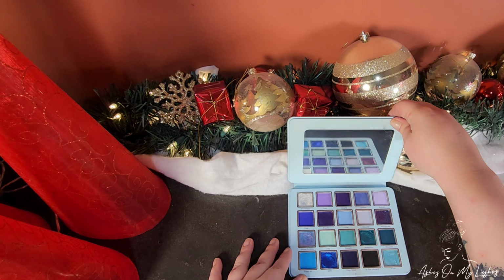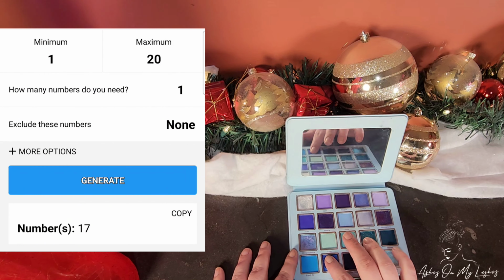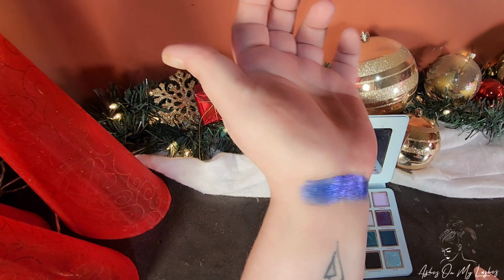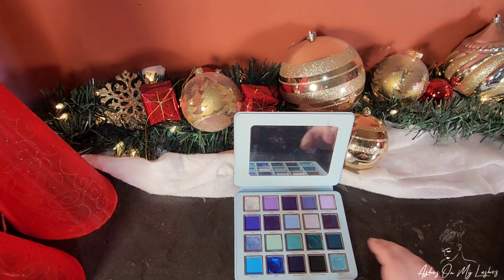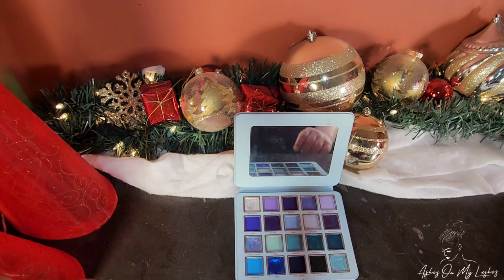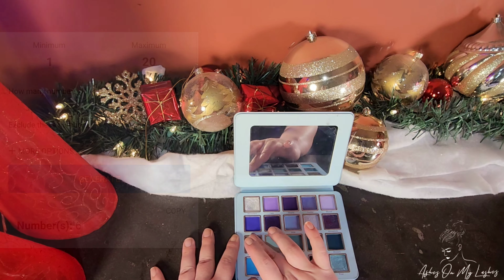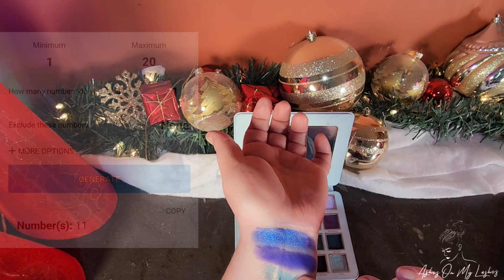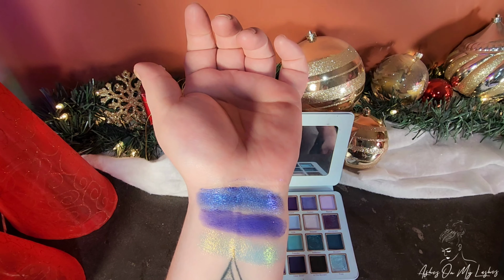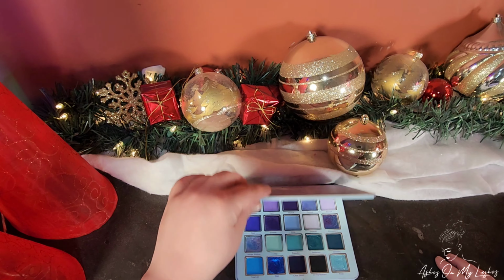For this one, I got shade number 17, which is the beautiful cobalt blue shimmer shade. It's called Chill. So stunning. Next, I got shade number 6, which is the shade Cold, and it is this beautiful blurple shade. I really love it so much. And then I also got shade number 11, which is a duochrome in the palette. It's the shade called Solstice. It is so pretty. It's one of my favorites in the palette. It might be a multi-chrome. I can't really remember. It looks like it is one, but I could be wrong. It could also be a duochrome.